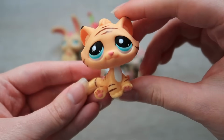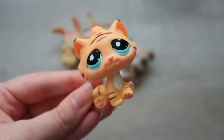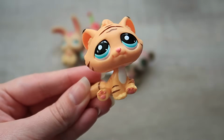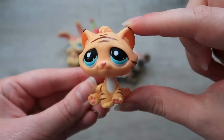Next, I got this tabby cat in the design of a tiger. He is pristine, freaking crisp out of the package. He is so cute. Definitely one of my favorite tabby cat designs. Hasbro's definitely done a few tiger designs on the tabby cat mold, but I just think this one is the best looking one out of all of them.